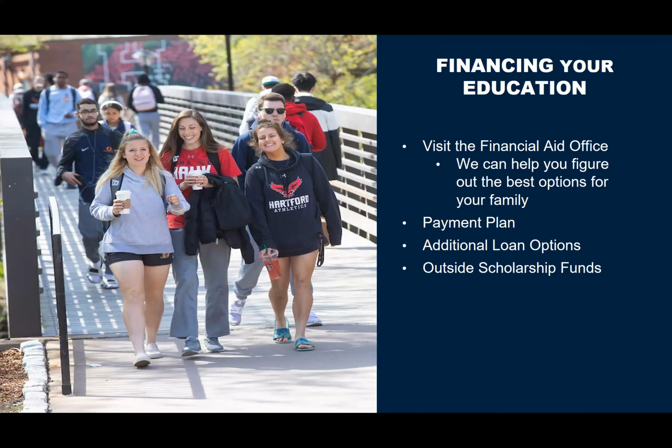At this point, we're going to go through a combination of payment plans and different loan options that students can use, and maybe some additional scholarship funds that students can utilize to help cover their costs. As I said earlier in the presentation, students are using a combination of all of the things that we're discussing to help cover their costs, so please don't feel like you have to choose one or the other. We actually encourage you to use a combination of payment plans, loan options, and scholarships to help cover institutional expenses.